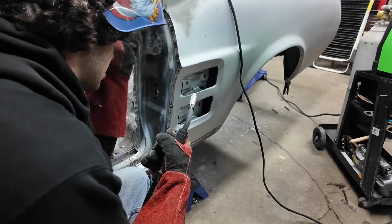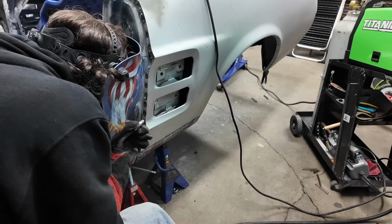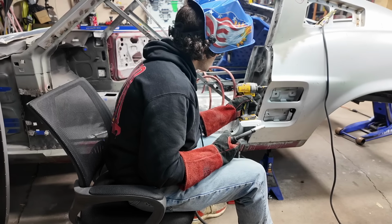Same thing on this side. I'm gonna try to fill this gap. All right, you're gonna take out these screws.